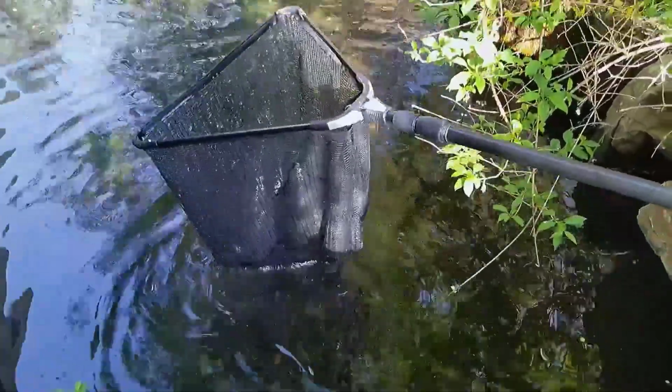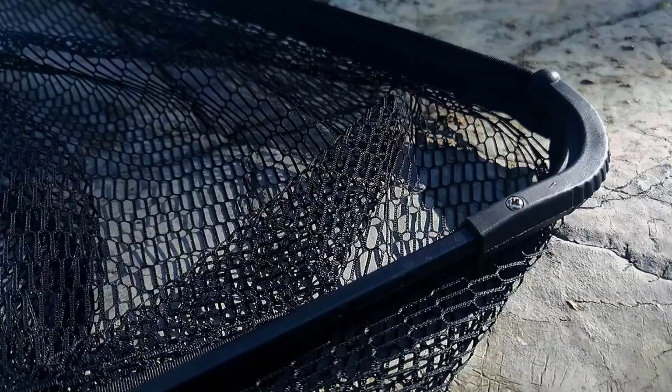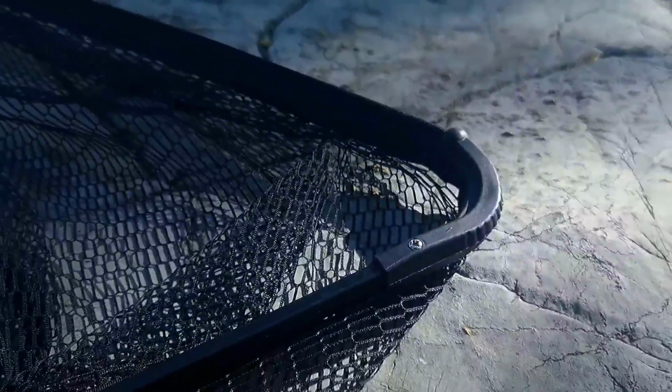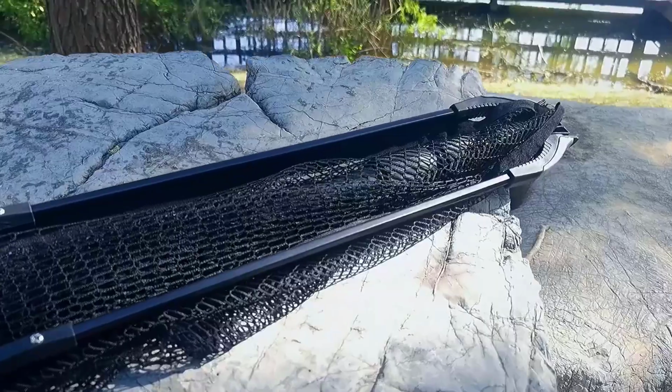Go deep into water faster. The mesh structure, a stable hexagon, has the advantage of stability and good firmness. Durable, tangle-free coated fine mesh net makes it easier to capture small or big fish.